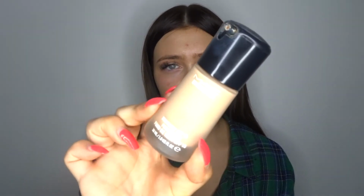So the foundation that I use is the MAC Mineralize Moisture SPF 15 foundation, and this is in the shade NC20. So guys, today I will be using my brand new brushes. Yesterday I got two new brushes from MAC. I got the 170 brush and the 270S brush. They're basically the same, but obviously foundation and then concealer, so big and small. I'm so excited to use these. Honestly, they are so soft. I've never had MAC brushes before, so I'm really excited.